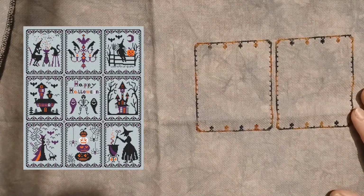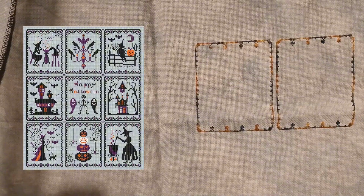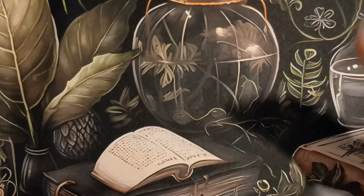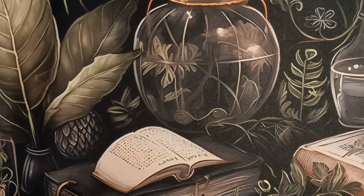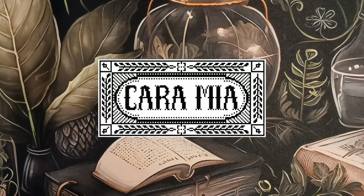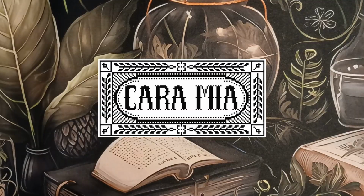And then the other one is a restart, which will be Cara by Witch's Garden Crafts. I think I talked briefly about hoping to do that last month and I traded it out with something else. So that will be a restart for this month.